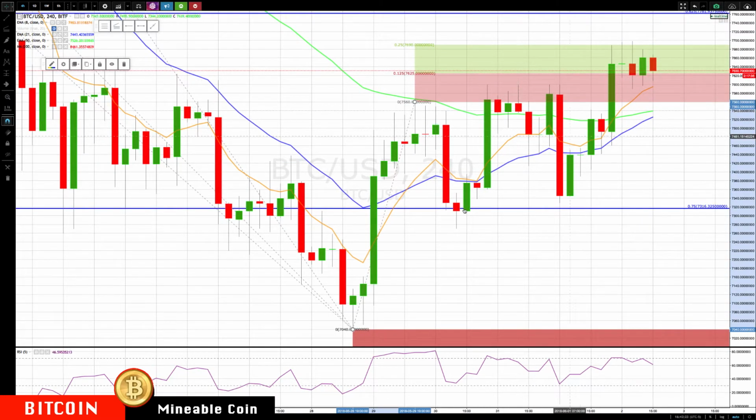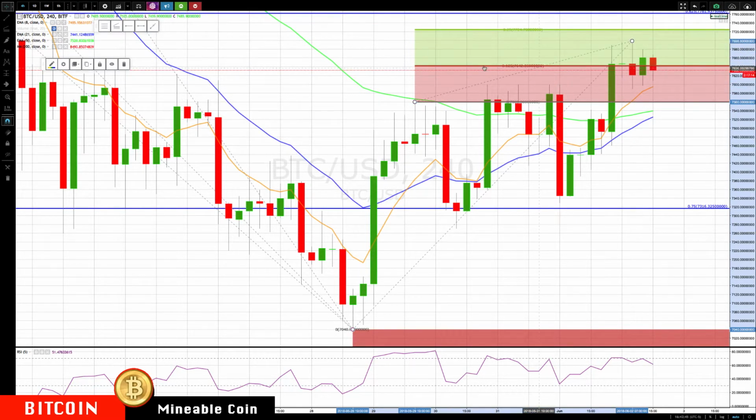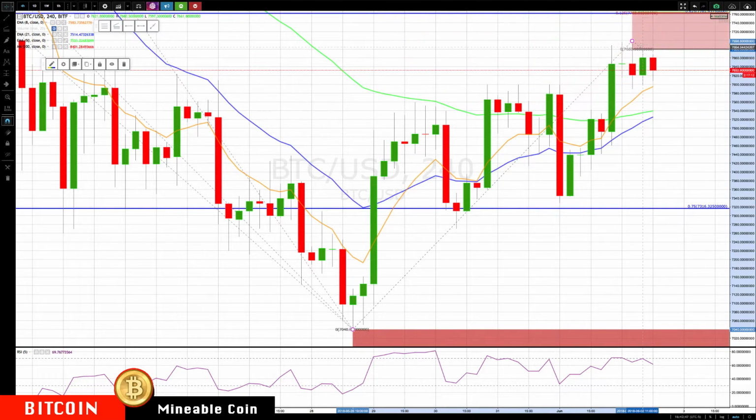Bitcoin stair-stepping higher, making slightly higher highs and higher lows so far. Topping out on the 7690 projection, and that was from the low back on the 28th to the high on the 29th with the 12.5 and 25% extension levels. And you see here poking above it multiple times, now pulling back. Now we can go to the next level, since we're clearly in the rotation zone on the daily chart.